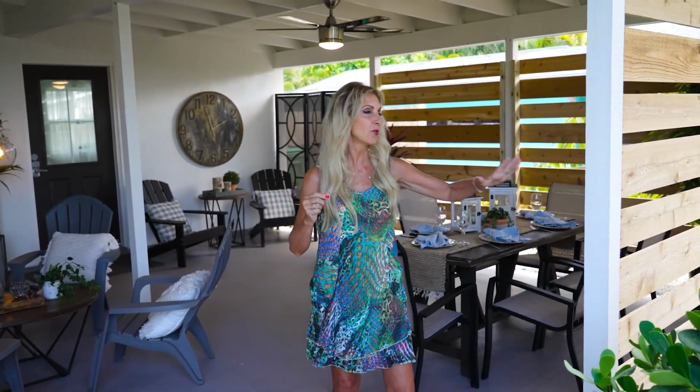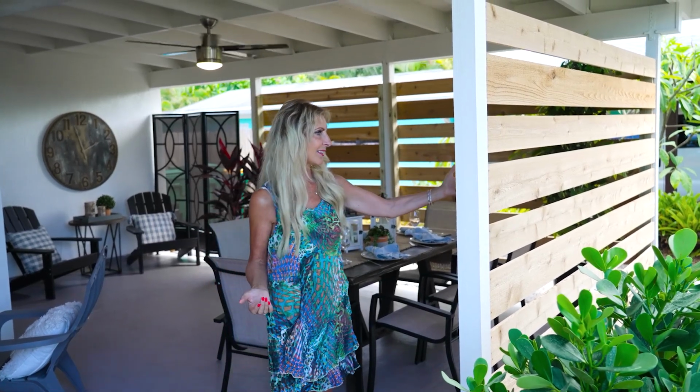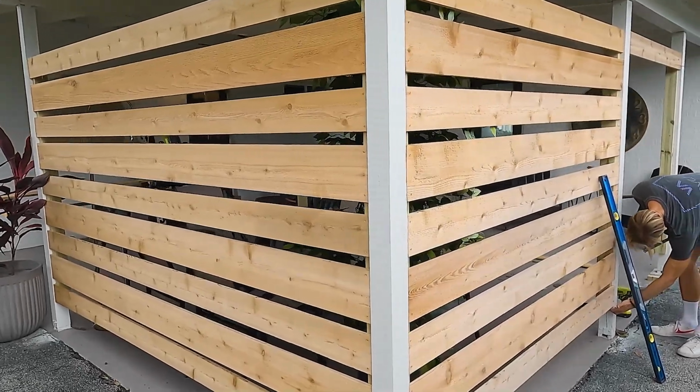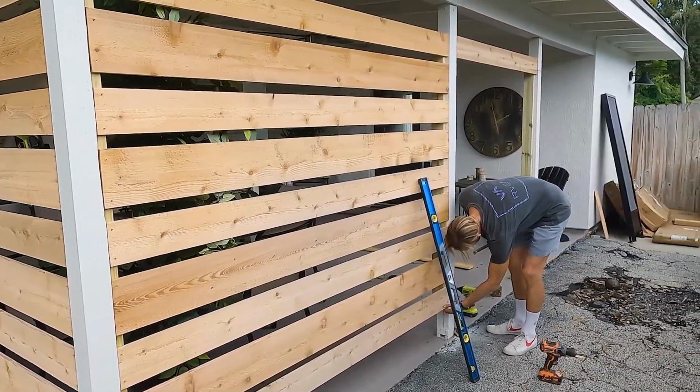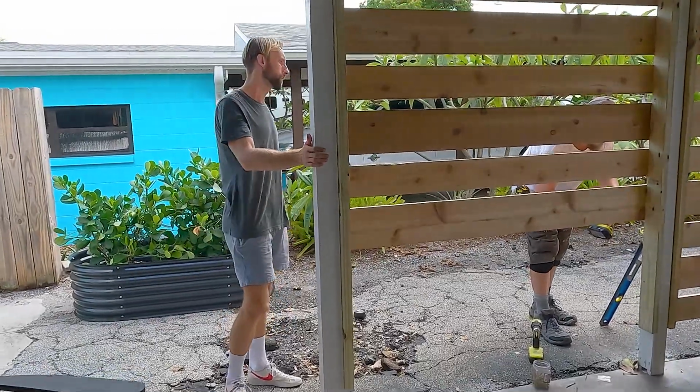Next, we paid a lot of attention to how we were going to enclose part of this space, but we are in Florida, so we need air to come through in those warm days and evenings. And so Levi designed this, and he did a great job. He and Justin built this completely. They figured out how to level it, even though there was some variations in the ceiling.